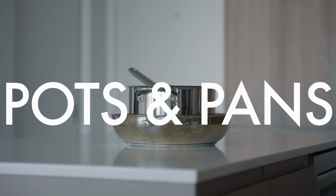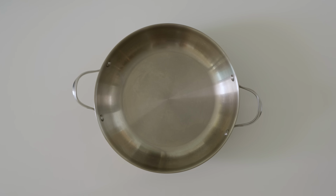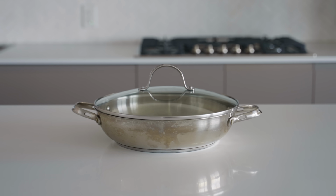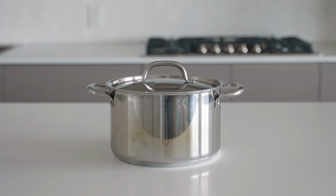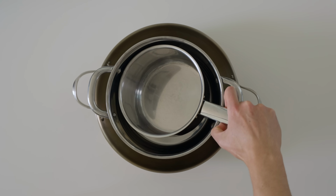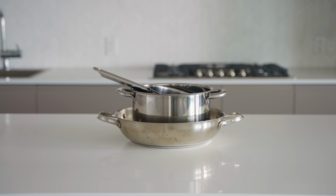Kicking things off with the big boys, when it comes to pots and pans, I've realized for some time now that you really only need a very special and intentional set of 3. 1 large frying pan for anything from searing steaks to simmering curry, 1 larger looped-handled pot for boiling soups and pasta, and 1 small-handled one for smaller quantities. But there are a few main things to consider here.